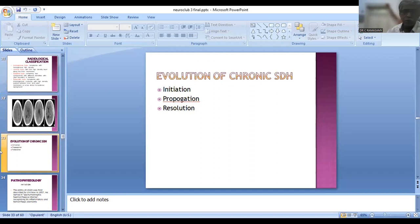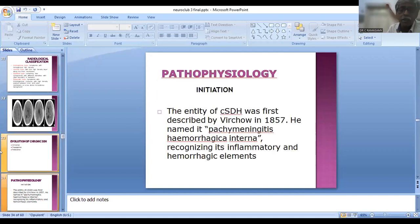If you see the pathophysiology of chronic subdural hematoma, the evolution may be in initiation, propagation, and resolution. Regarding the pathophysiology, this entity of chronic subdural hematoma was first described by Virchow in 1857. He named it pachymeningitis hemorrhagica interna, recognizing the inflammatory and hemorrhagic elements.